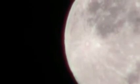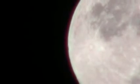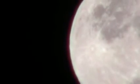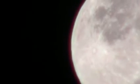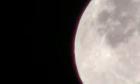Now you see that the moon has rotated slightly. It's now almost at the equator. It's now almost 90 degrees straight out off the curvature of the moon. So it's rolling, and it's rolled 90 degrees in about 6 hours. And you see the pink more prominent there.